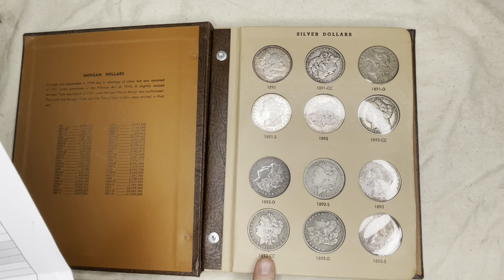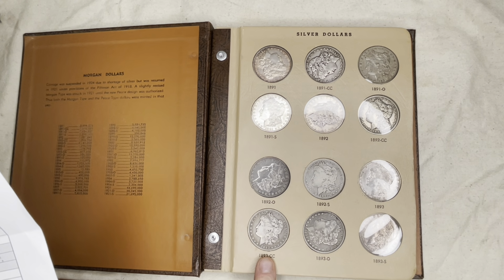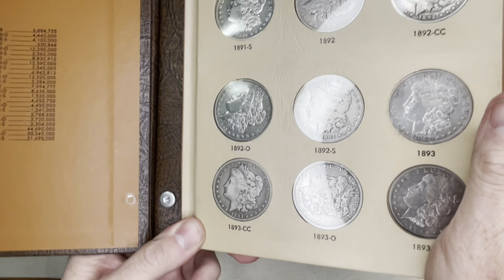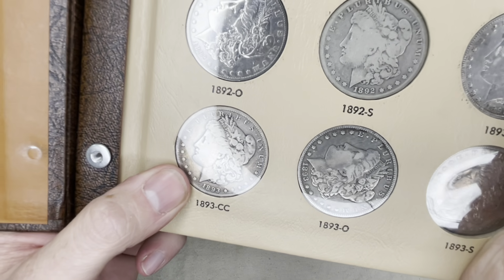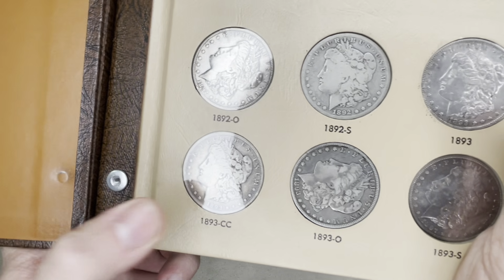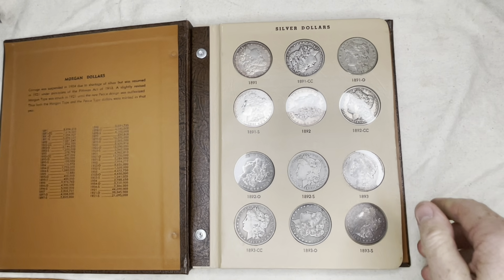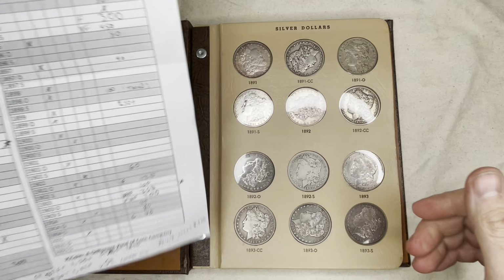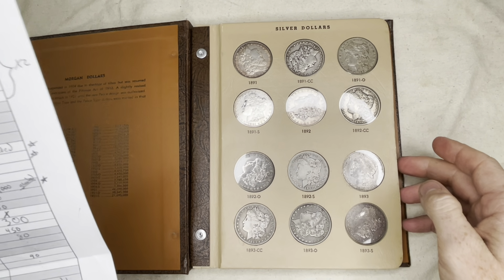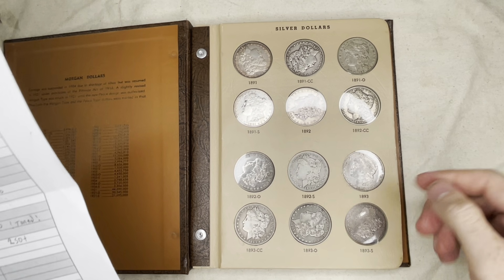The 93CC, I've got it at a fine, very fine, and I believe it's around $500. That 93CC is a good year, and that will probably upgrade mine as well. Probably more of a better fine. So that's a good year too. Most of these 93, 94, 95 years are all really good dates to have. They're really hard to find in better condition.